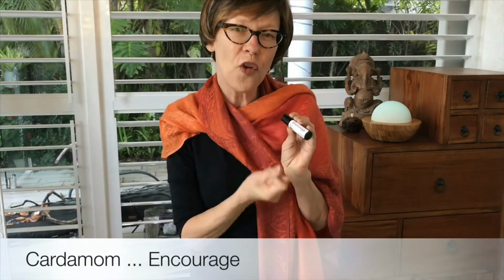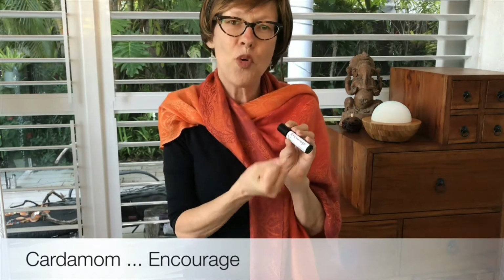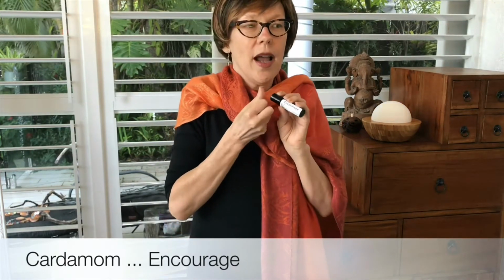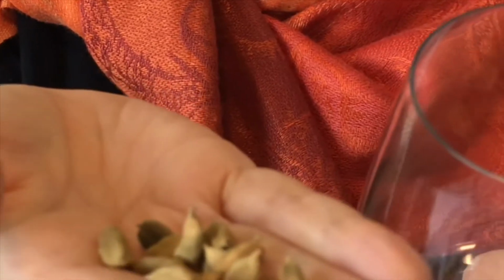Encourage is the word for cardamom. Think of fortitude. Think of being brave for times when you're stretched, when you're having to pull on all your resources. Let me show you what cardamom actually comes from.